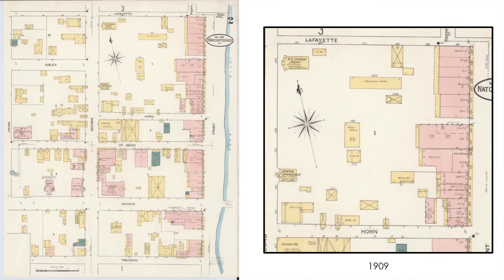Just a few years later, our next recorded map is from 1909, and continues to be mostly the same, but we can see a few of the brick commercial buildings are now labeled vacant. Also, the City Hotel, or Hotel Poet, is now labeled for boarding, showing a small change in use.